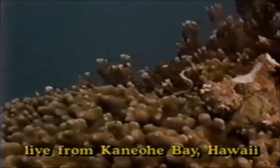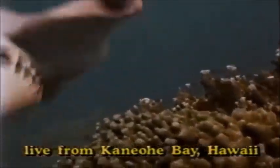Now, diving in Kaneohe Bay, one of the things that was mentioned is there are many, many thousand hammerhead sharks around here. And what I thought I saw a little while ago was a little hammerhead actually swimming around. Now, what the heck do we have here, kids? This is my little friendly hammerhead that comes in to say hello to us.